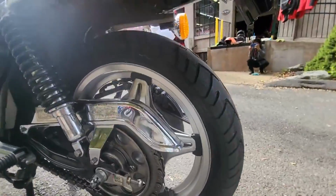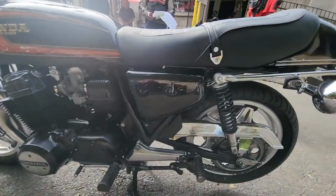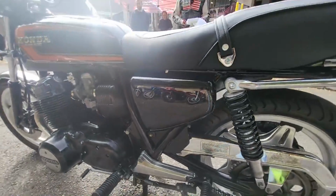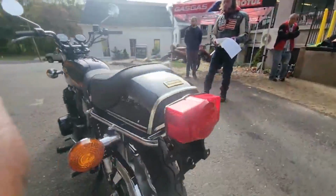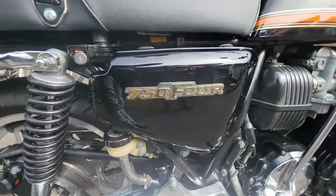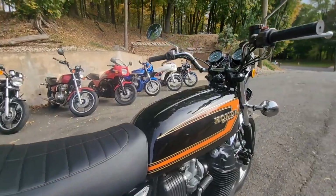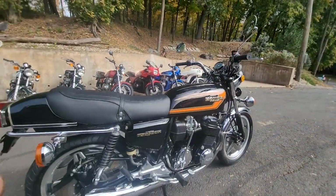New fuel tank badges. The left side cover is brand new, and that's been painted. And the side cover emblems are new. As you can see, one's missing from the other side. We're not sure what happened, but when it was in a detail shop, one of the badges ended up disappearing. So we have another one on order. They'll have another matching badge on the other side when you come to pick it up.